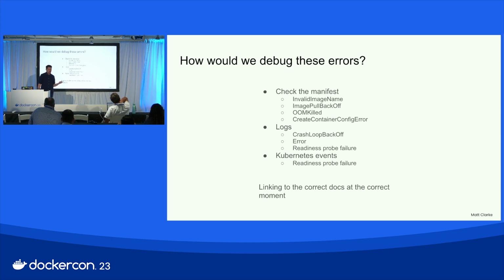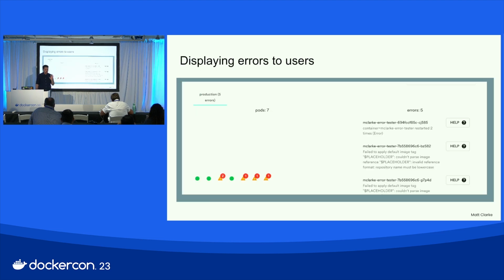And one other thing was that we wanted to link to the correct docs at the correct moment so the user didn't feel like we had shown them something and they still didn't understand what we were talking about. We always wanted them to have a link to somewhere else that could explain the problem in greater depth, or they could always come back to our Slack channel. That was our nice safety net. So this is what we ended up with as our first iteration.